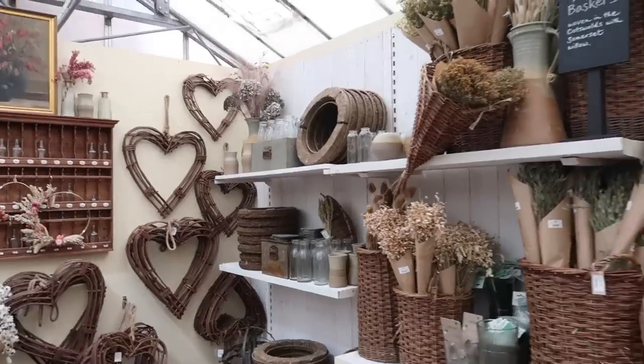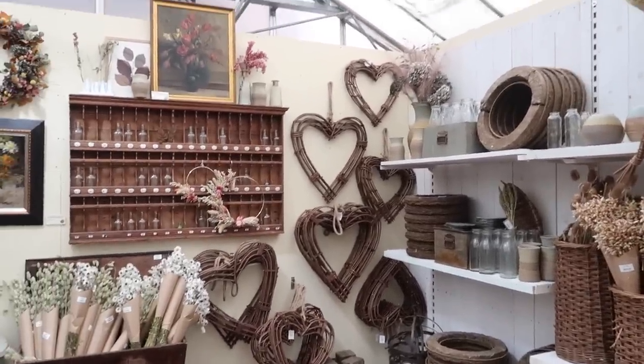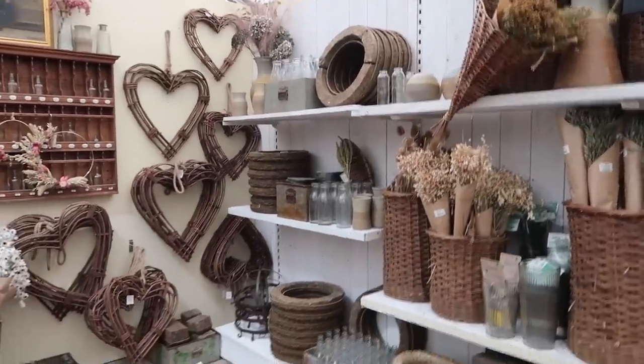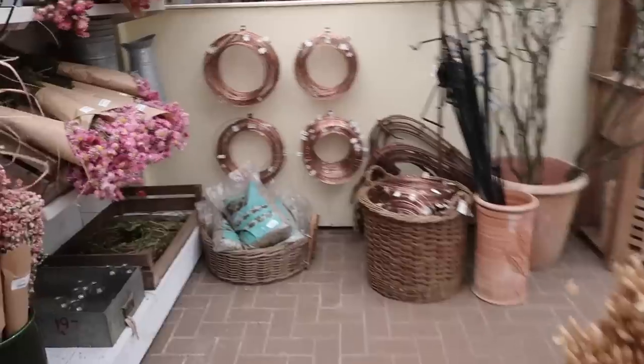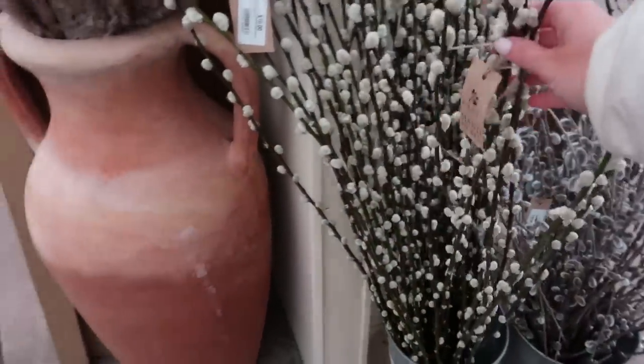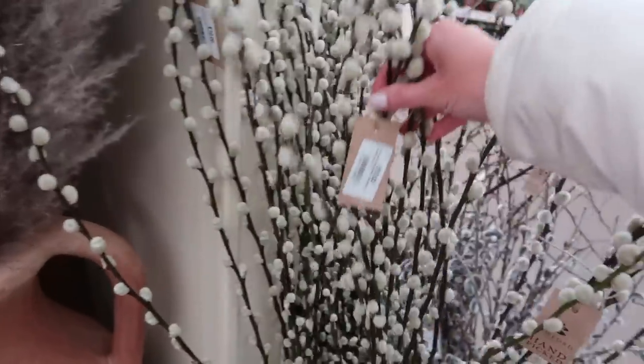If you want to do your own Valentine's Day wreath and don't want to forage in the hedgerows like I did, they've got some wreath frames here, some circular ones and some heart-shaped ones. I'm pretty sure, ah yes, I've got some metal ones here as well. Here we go, some pussy willow. This is what I was after to put in my wreath.